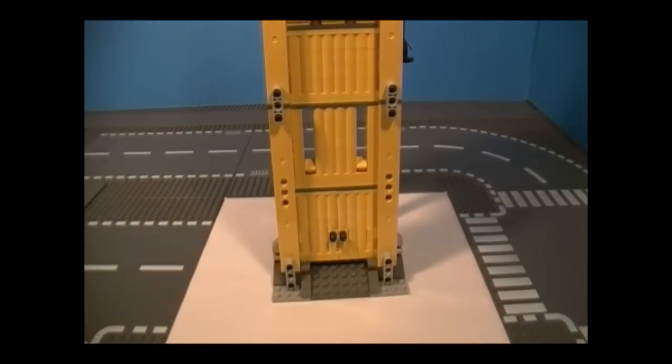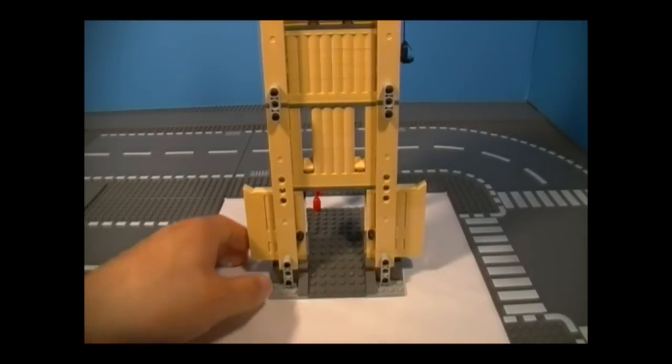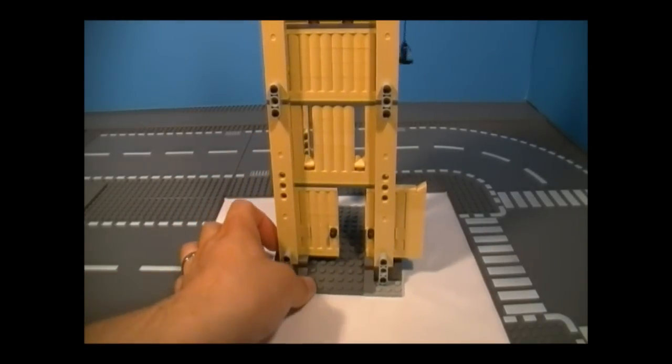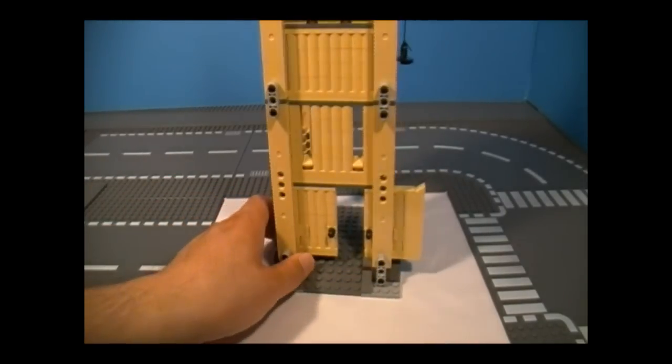Alright, and then down here we have a pair of doors that can slide open, just like that. Okay, and if you try closing one door, it won't go all the way through because this cheese slope over here is what prevents it from going all the way through. Okay, so that's pretty nice.